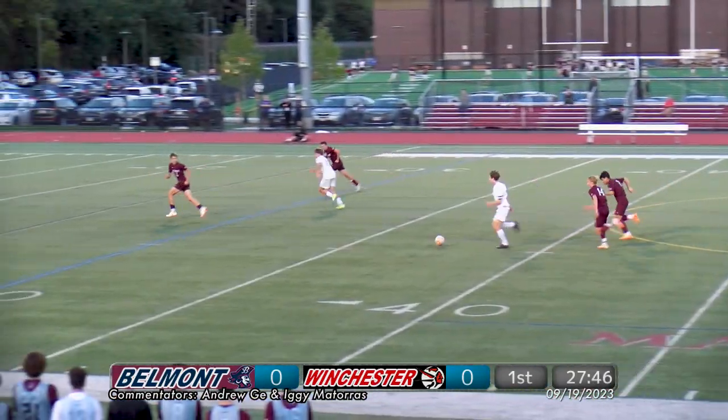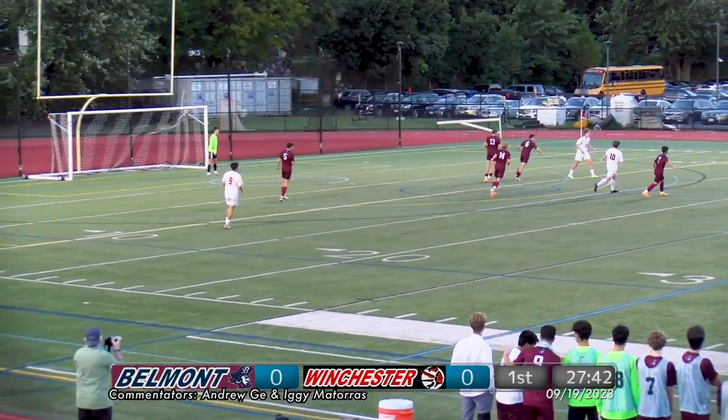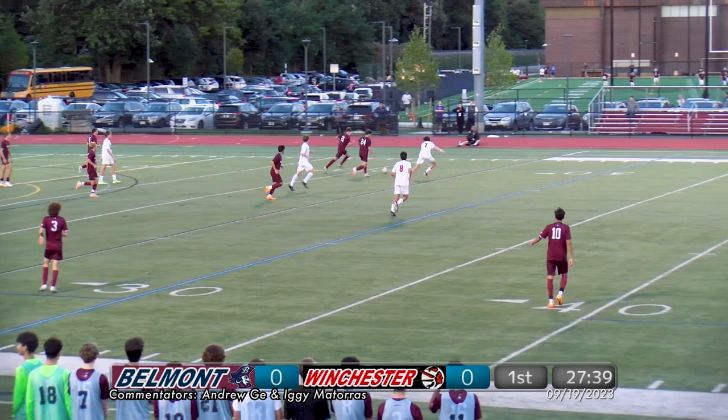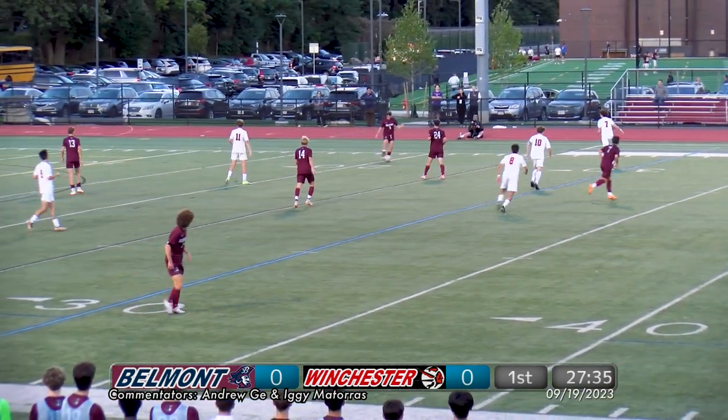Number 10 driving forward. Very dangerous player he seems to be. Can you get a shot off? Good step by Andrew Schreiner over there. And Filler has it. Back to Sam.